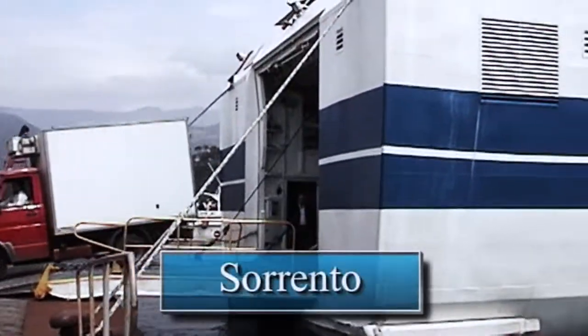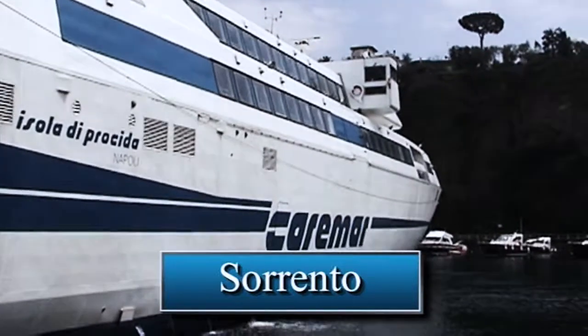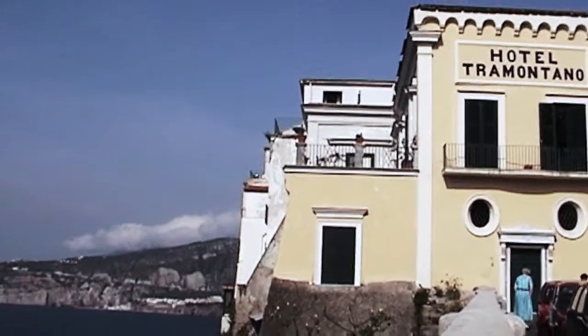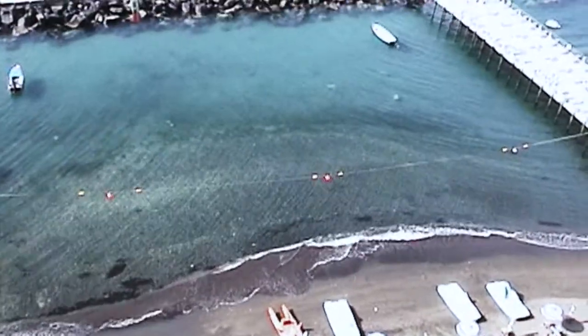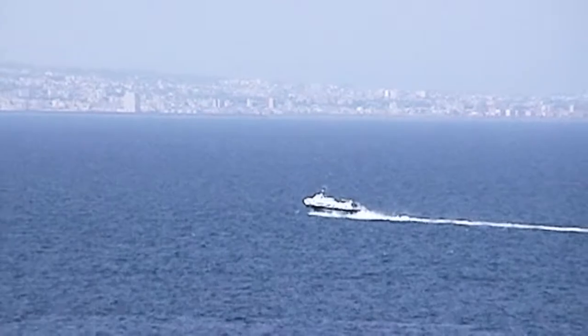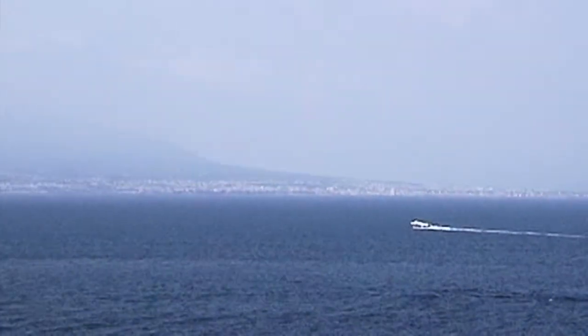So we've just arrived on this monster in Sorrento, just half an hour from Capri. The next leg of our journey begins here. So this is a whirlwind tour of Sorrento. Well, the beaches don't quite compete with the wonderful beaches of Tembi, but the history's not bad, and the scenery's nice, and the weather's good. And there goes the hydrofoil for Naples.